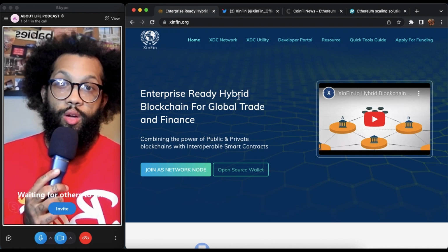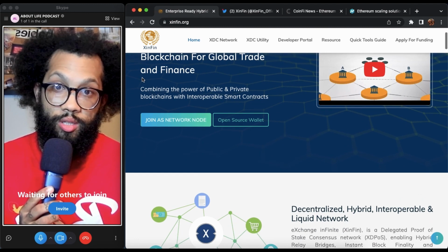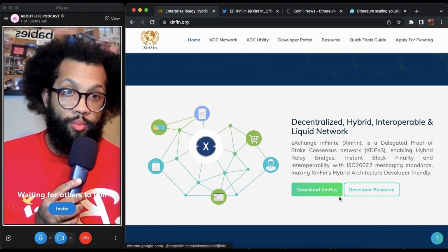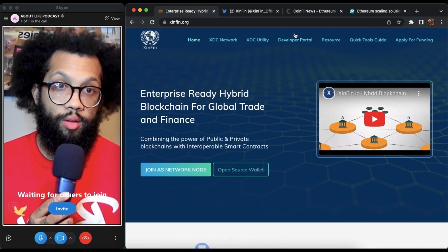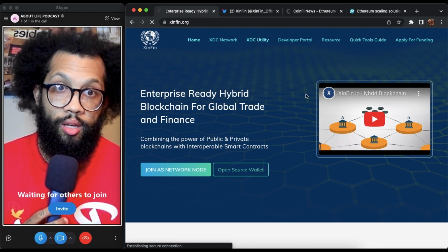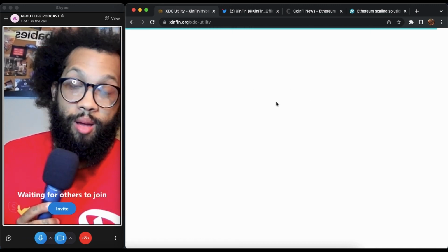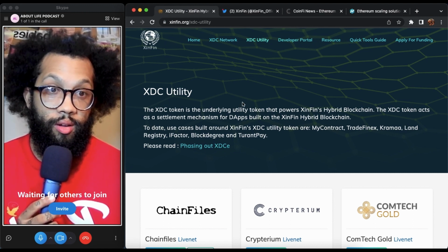By the way, this is their website, zinfin.org. You can research, go into it, join the network nodes, open source wallets, all types of stuff going on. They have Zinfin Pay right here, which is pretty cool. You can download that. Developer portals, apply for funding, XDC utility. You can click on this and it should show you some pretty cool stuff. I'm just doing a quick exploration so y'all can see how this goes. It tells you basically what's going on.